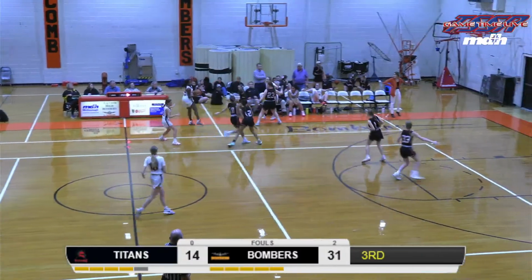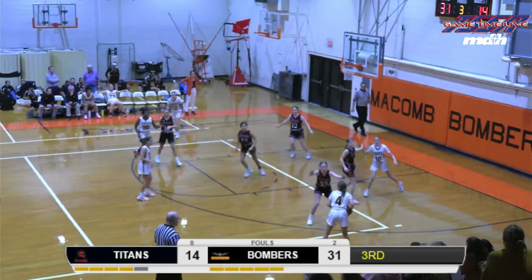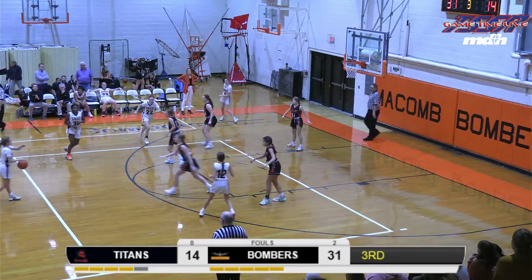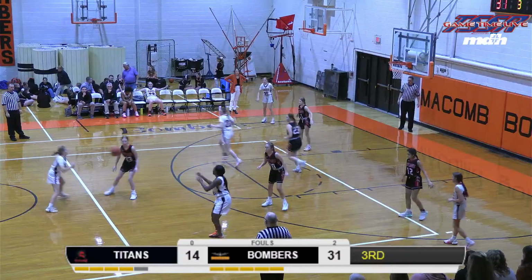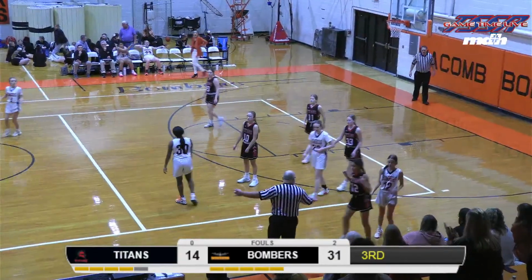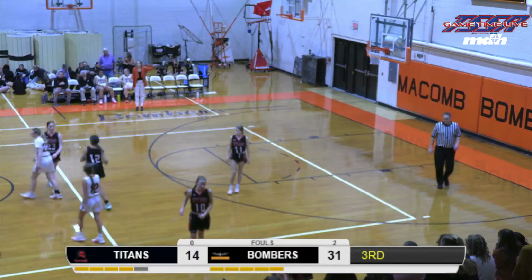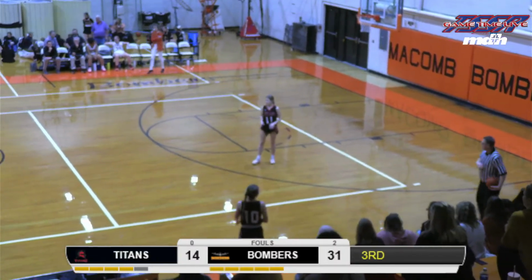Platt trying to throw it ahead. Hare able to save it in bounds as she was kind of falling out of bounds there. Holthouse drives in, gets it out for Wilson. 31-14, 2 minutes remain here in the third quarter. Nichols almost stole that one away. And they're going to say it was last touch by Platt, so Titans will take over. Turnover there by the Bombers.